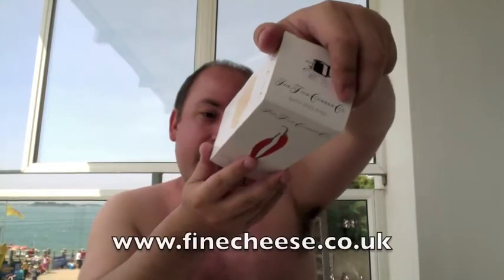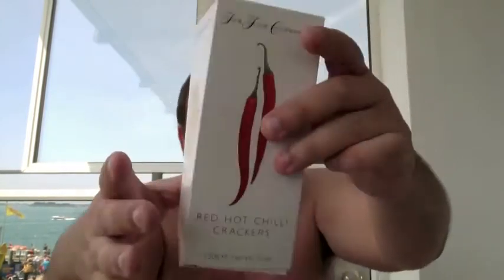Once again, I'm going to be having it with these red hot chilli peppers, which you may have seen on a previous video of mine. These are from the Fine Cheese Co, and you can get these at www.finecheese.co.uk. There's a little diagram, and it says that they're meant for cheddar on the side.